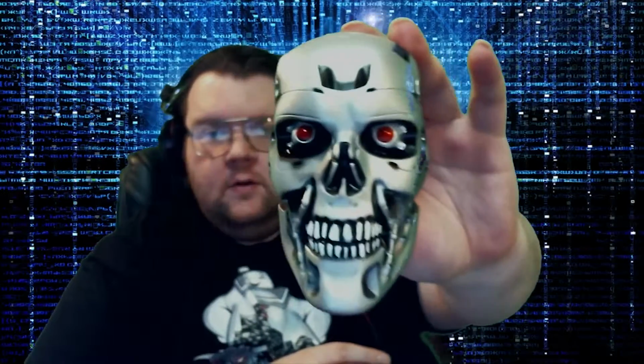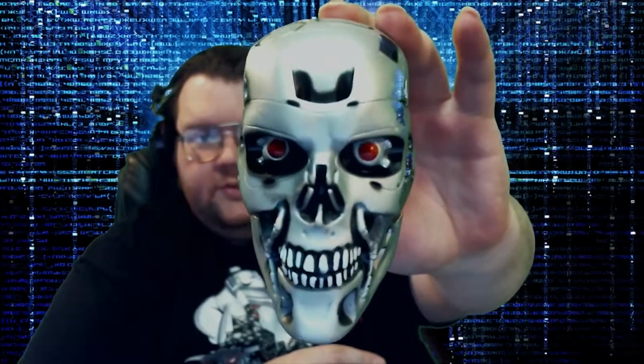A half-scale endoskull from Terminator Genesis. I honestly don't think it does anything. I think it's just a replica endoskull. Yeah, that's all it is. Plastic endoskull. I mean, it still looks cool as hell. Look at that. Where is John Connor? I don't know.